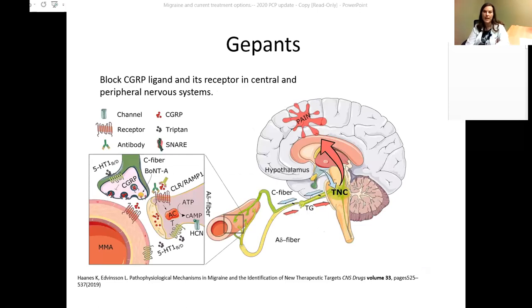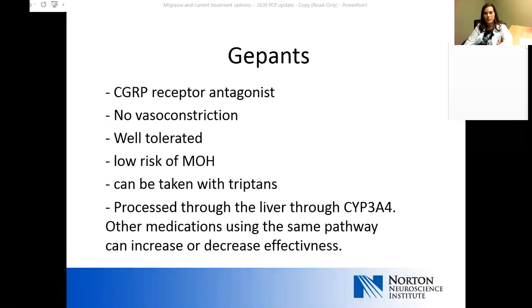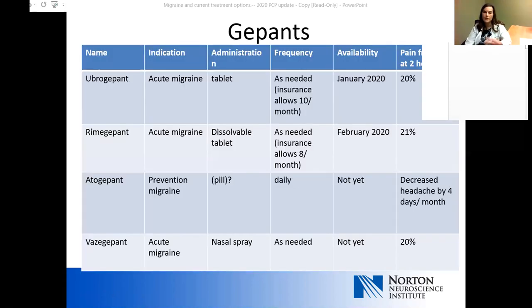Then there are the gepants. The gepants just block the CGRP ligand at its receptor in the central and peripheral nervous system. So it does both. Next slide. So what gepants are available? It is a well tolerated, low-risk medication overuse option that can be taken with triptans, and is processed through the liver. Next slide. So currently there are two gepants on the market.